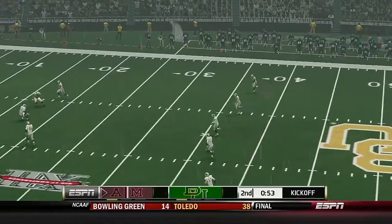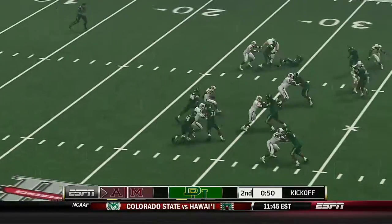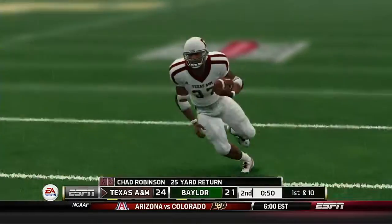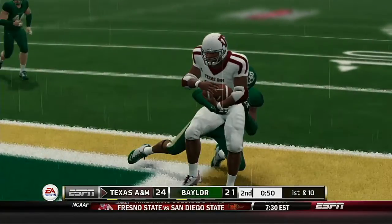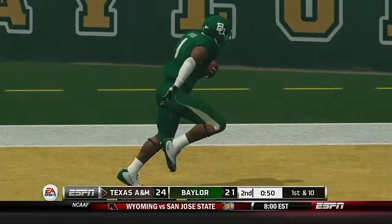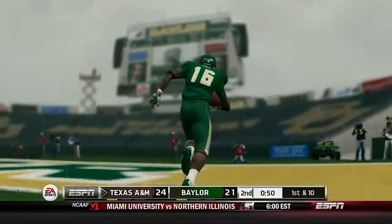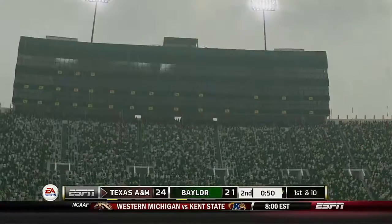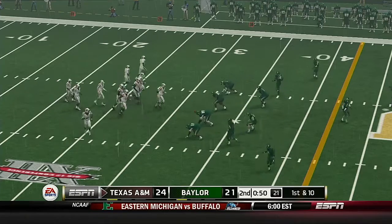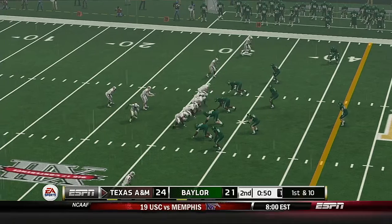Baylor lines up for the kickoff. Robinson from the 7. And he's taken down at the 32-yard line. Well, the points are coming like snow flurries in the winter. And we still have time to go here in the first half. Who knows? Maybe we can get a couple more touchdowns out of this. The quarterback is on his way back onto the field, and he led a great drive last time out. Texas A&M is up by 3.